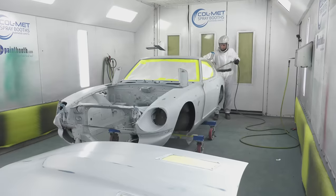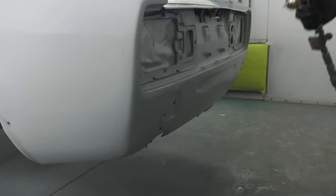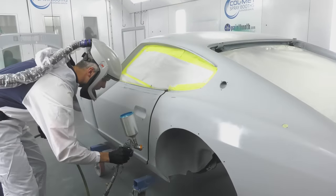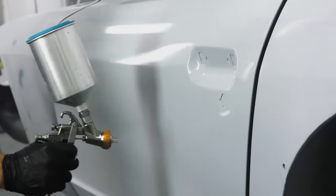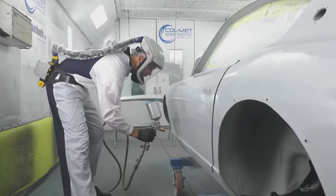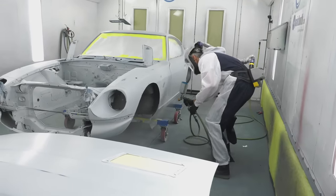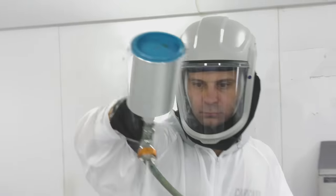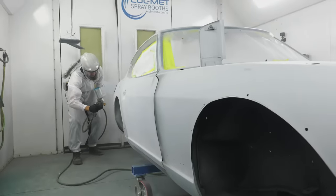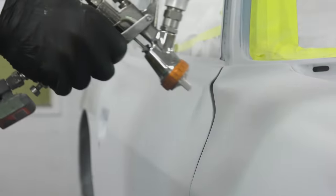Before we begin, we'll tack the car off to get rid of any leftover dust and lay down one medium coat. The overspray you see on the door gaps is where we already laid down body color in the door jams. This will just make it easier when we transition into painting.